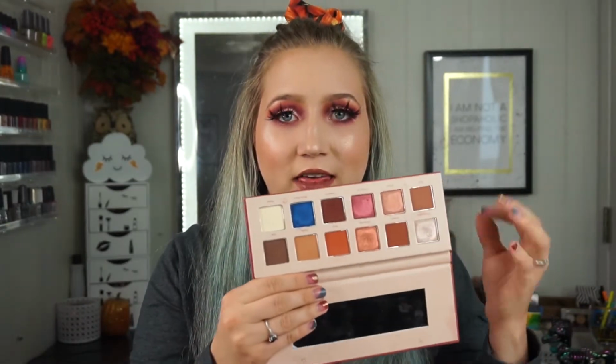But I really do love the quality of this palette, and it is so fiery, like it says fall to me.